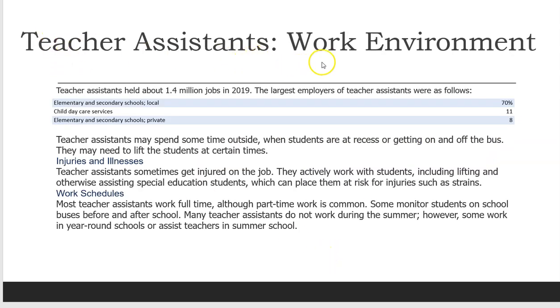Teacher assistants, work environment. Teacher assistants held about 1.4 million jobs in 2019. The largest employers of teacher assistants were as follows. Elementary and secondary schools, local, 70%. Child daycare services, 11%. Elementary and secondary schools, private, 8%.